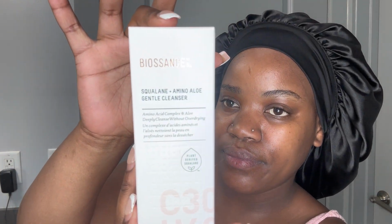And then we have, okay, let's start with this, Biossance. We have a cleanser from Biossance and also a vitamin C moisturizer. The cleanser, again, I have oily skin, so that's why she recommended Biossance, because these products have aloe, which apparently helps with oily skin as an ingredient. And I wanted the best in the game. This is how the cleanser looks.